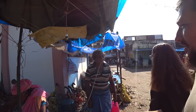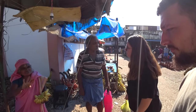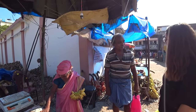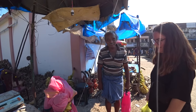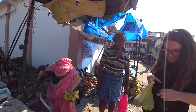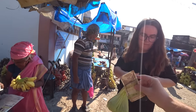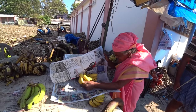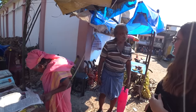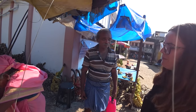There's lots of bananas here. In this part of the country, there's lots of bananas. Very good bananas. For which purpose are you here? Just for tourism. Just to visit. Do you have change? Do you have a 10? Okay. So they get wrapped up in the newspaper as well. These are very little bananas. They are very sweet. Naturally they'll be sweet. These are produced in our area. Oh, amazing.